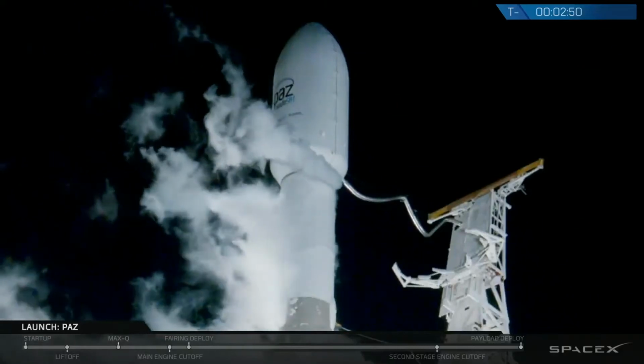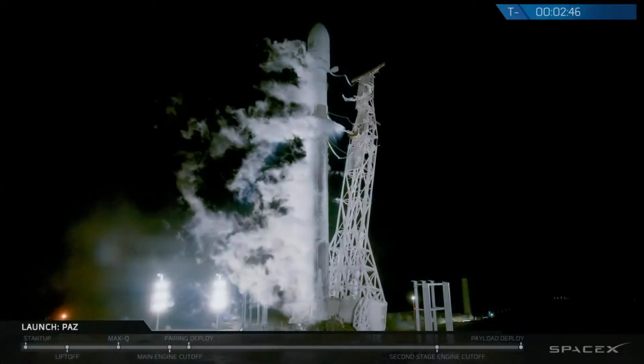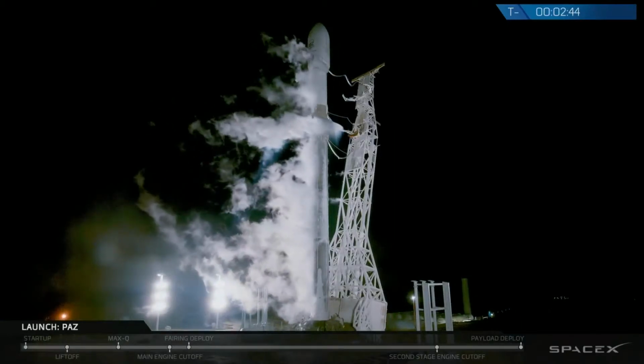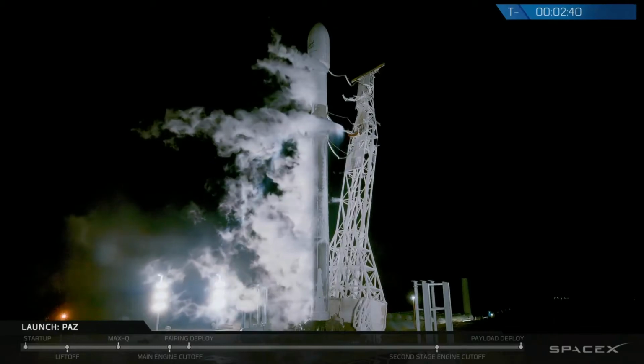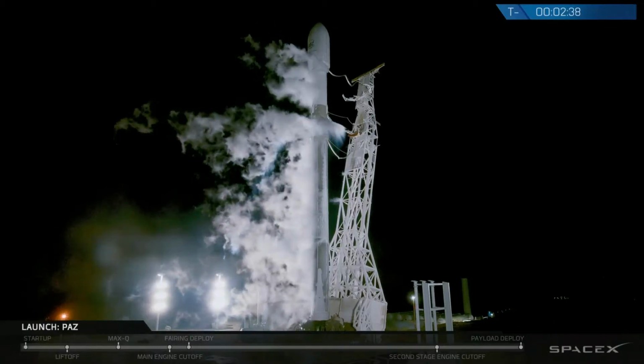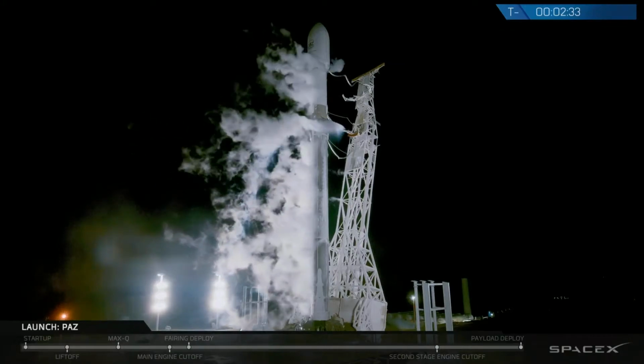Fuel is fully loaded on both stages, and liquid oxygen is being topped off as we speak. Right now, the rocket is pressurizing itself with helium gas, sort of like a soda can derives some of its strength from the pressure inside. The Falcon 9 is pressurized with gaseous helium, and we press that up just before releasing it from the strongback.